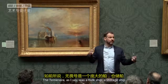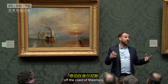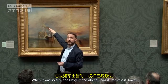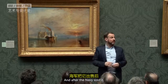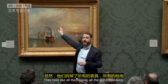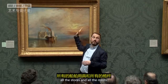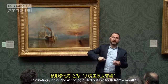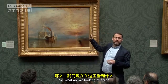The Temeraire, as I say, was a hulk ship, a storage ship off the coast of Sheerness. When it was sold by the Navy, it had already had its masts cut down. It didn't need its masts very much. And after the Navy sold it, they went through and took out anything that they could use. They took out all the rigging, all the guns, obviously, all the stores, and all the masts, fascinatingly described as being pulled out like teeth from a mouth. Sounds very painful. So what are we looking at here?